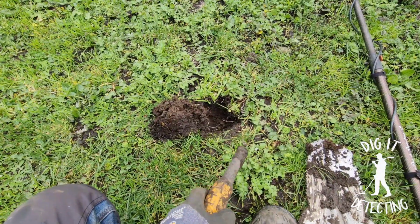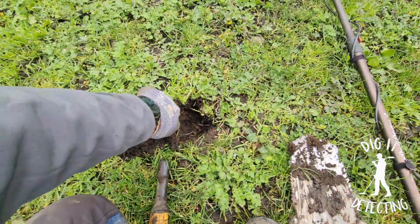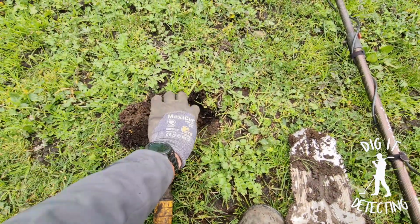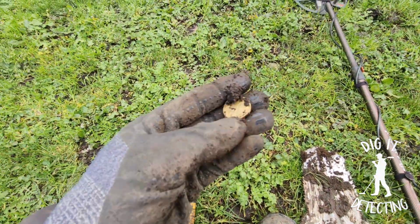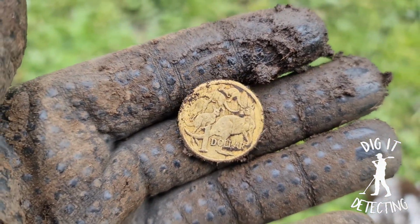Okay, so we've got a target here, and it was a 22. I didn't film it. I'm trying to be quick because it's starting to rain. There you go. Here's a coin. So there you go. We didn't get duped this time. We've got ourselves a nice $1 coin.